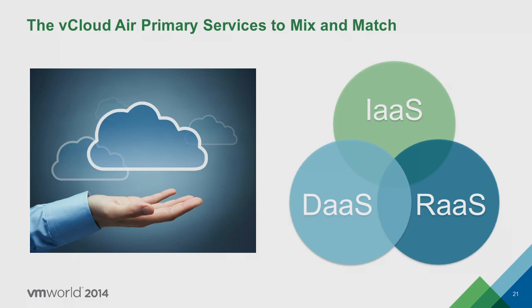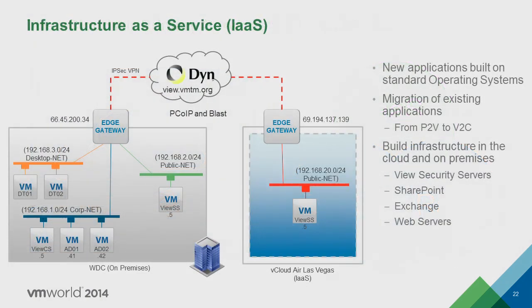So we've got our infrastructure as a service, and I've put DAS up here primarily because I did a lot of work with the EUC team, and I'm going to talk about how DAS, desktop as a service, fits into this because it does run on VCloud Air. And then we'll talk a little bit about recovery as a service. Again, we'll touch on it at a high level because we go in depth on this in an entire session. And there's actually some DAS sessions as well. So here's a perfect example. I want to kind of drill into each one. This is a good infrastructure as a service example of how we built an extended data center.